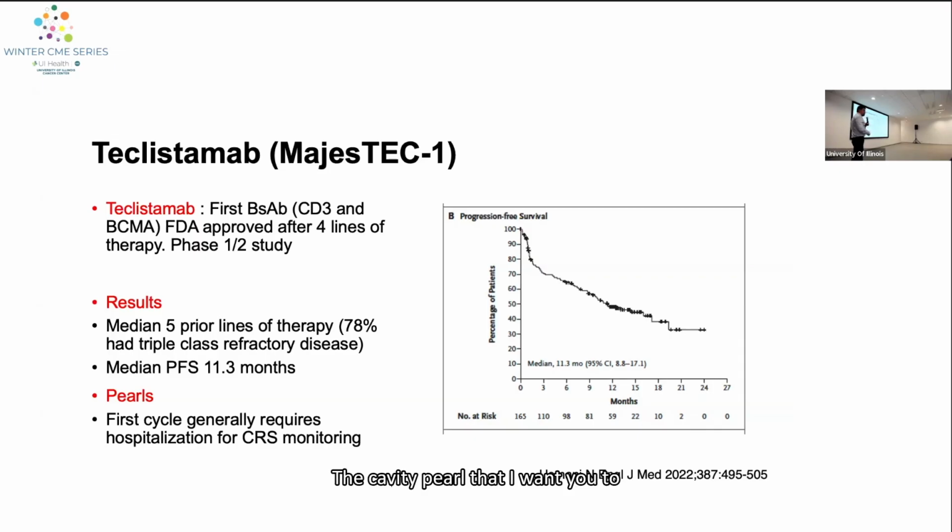The pearl that I want you to remember is these patients develop CRS, usually during the first cycle of treatment, so they need the step-up dosing and close monitoring for 48 hours after being admitted. After that first dose, usually the CRS is resolved.